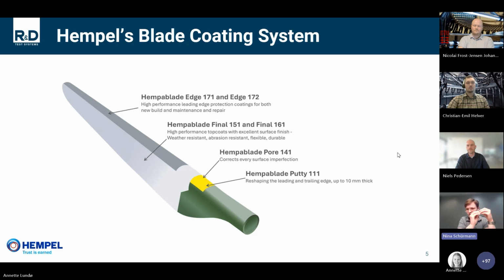So any kind of air bubble is like a stress in the coating and could lead to earlier erosion. So an easy and reliable application is key. We want to minimize defects as much as possible and make the application as easy as possible so one can achieve good results in erosion.